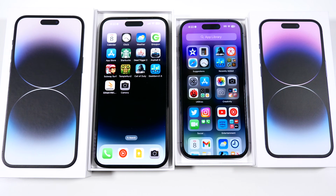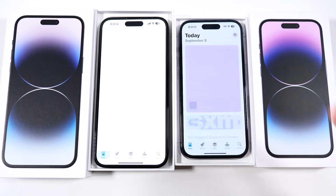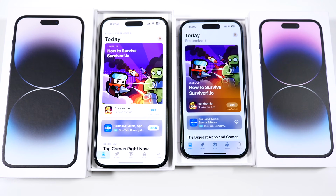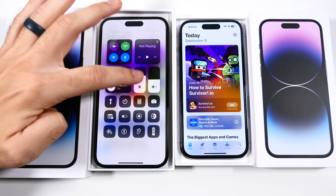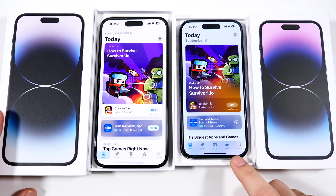Okay, so from the display perspective, it's pretty much a draw when we're talking about just the actual quality of each panel, but I don't think it's a draw in the sense of usability, and that's because the Max is giving you more space once again. And I think this is leading to why people continue to choose the larger iPhone.